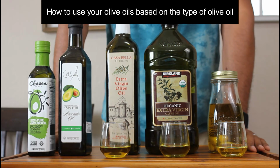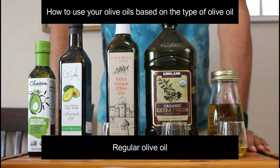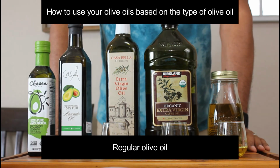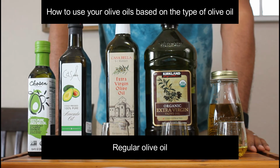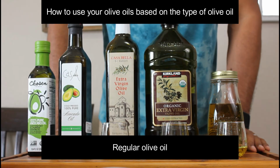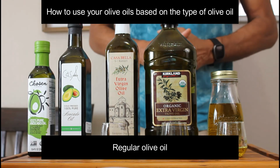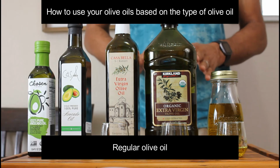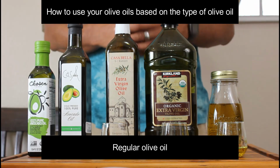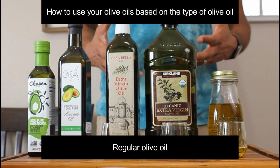Here's what you need to know about basic general olive oil, okay? The smoke point for that is 390 degrees. It's more versatile than virgin olive oil, has a higher smoke point, and it can be used to impart the olive oil flavor to fried foods. Did you know that you can fry with olive oil? Did you know that? Olive oil, you can actually fry with it.